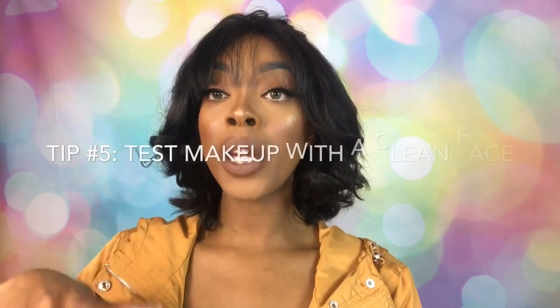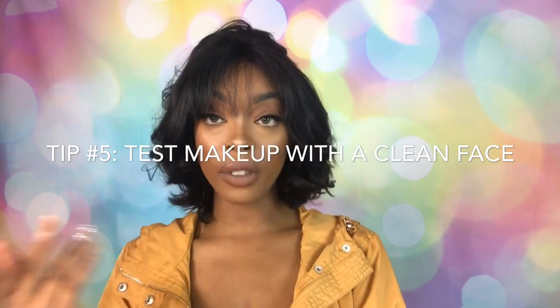Okay? Fifth point. When you're actually going out to get your makeup, go into the store with no foundation on, or be okay and ready to take off the foundation you already have on. If you already have on foundation and you're trying on makeup, that is not an accurate comparison. That's not going to be an accurate match because you already have product on your face. That basically is self-explanatory. So go in with a clean face.